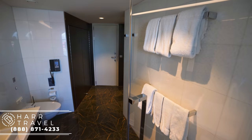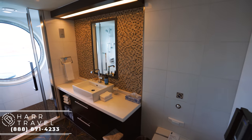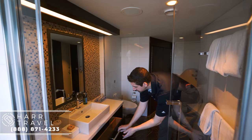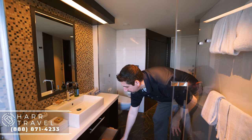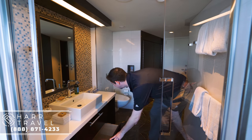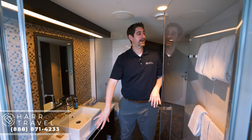So as soon as you head in, you see you've got the toilet here. You've got a single vanity, but once again, this is a second bedroom. And once again, a massive, massive amount of space here, storage underneath that you can put away completely. Once again, soft close. You have the hairdryer that's complimentary in every single room on board. You've got your towels, and then they also have the towels for the pool here as well.